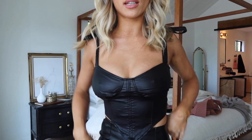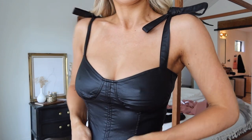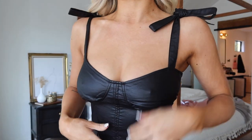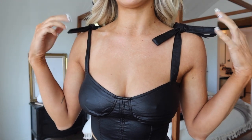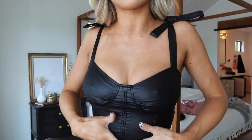Okay, so here is another top that you could wear with this pair of pants. It is a faux leather sort of corset style. It's got these feminine details with the bows again, which I think is a really nice contrast with the faux leather.